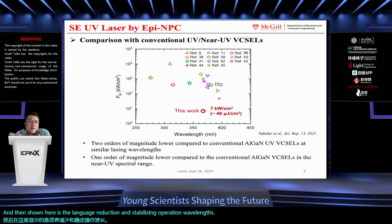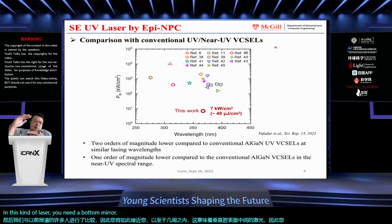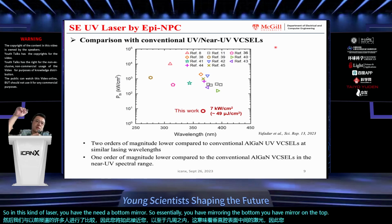And then we compared with many previously reported UV VCSELs or near UV VCSELs. So VCSEL means a vertical cavity surface emitting laser. So in this kind of laser, you need a bottom mirror. So essentially you have a mirror at the bottom, you have a mirror on the top. So then the light just bounces back and forth, then goes out from the top surface.